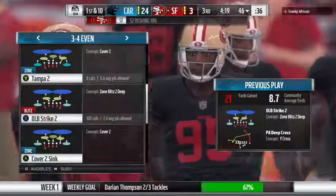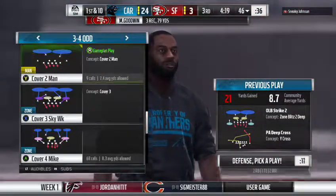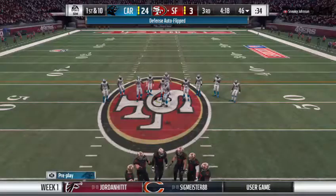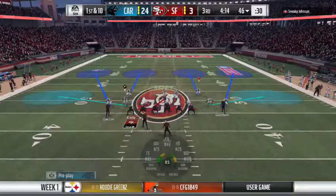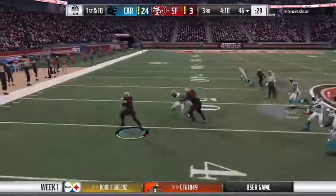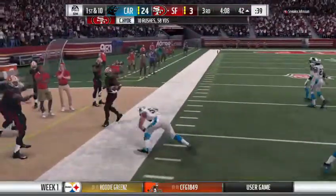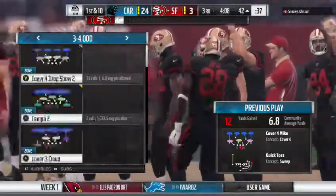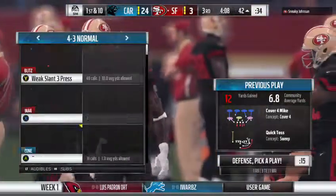And a nice gain of 21 yards. Looks like the defense in press coverage here. First down, a run with Hyde. And he's got some space here. And he'll be out of bounds just shy of the 40. Give him 12 yards on that one. It earns him a fresh set of downs.